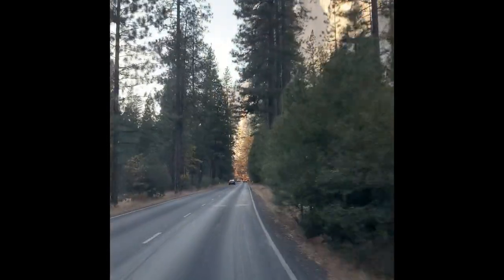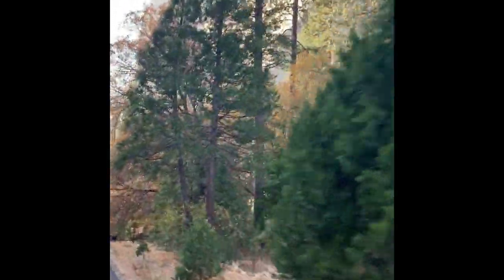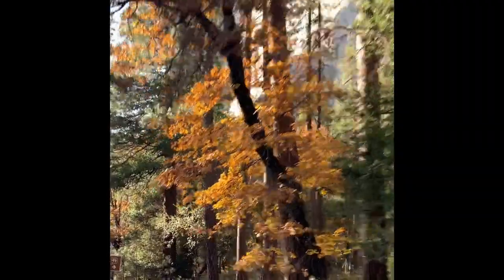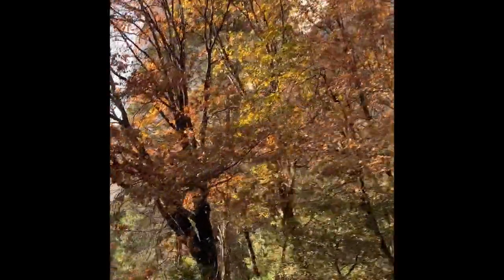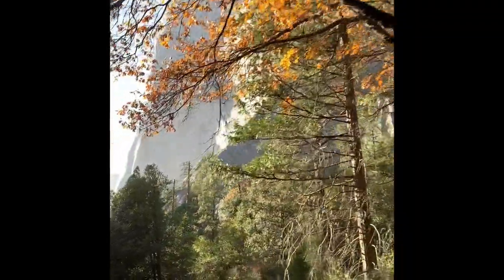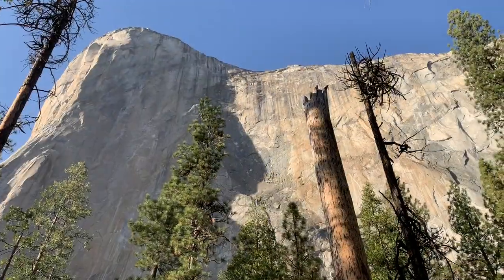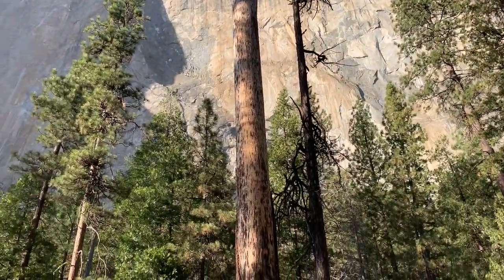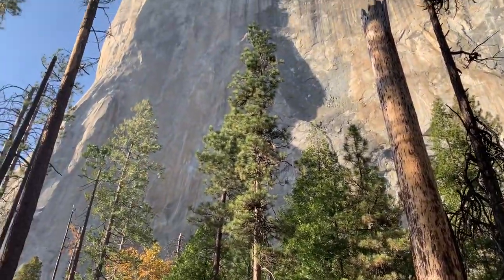As we were heading out of the Valley Loop, we then stopped at the El Capitan picnic area. There's actually a bunch of street parking along the side of the road where people could just pull their cars or even RVs over and be able to take some pictures and enjoy seeing El Capitan. So if you didn't know, El Capitan is a 3,500 foot granite monolith that just juts out from the base and towers up into the sky. And climbers actually love to come here and climb this.